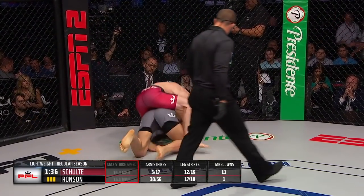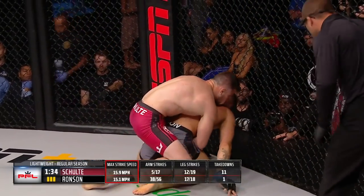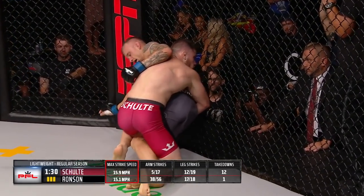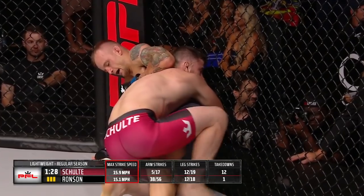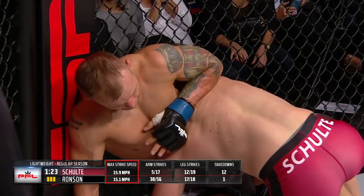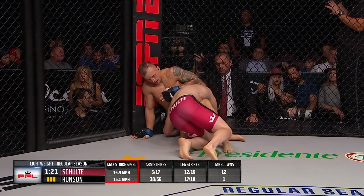90 seconds left in this lightweight tilt. Natan Schulte, the season one champion in the red shorts, smothering Jesse Ronson, the Canadian newcomer, who's only got one shot at points in a playoff spot. And so far, it's been a frustrating performance for him.